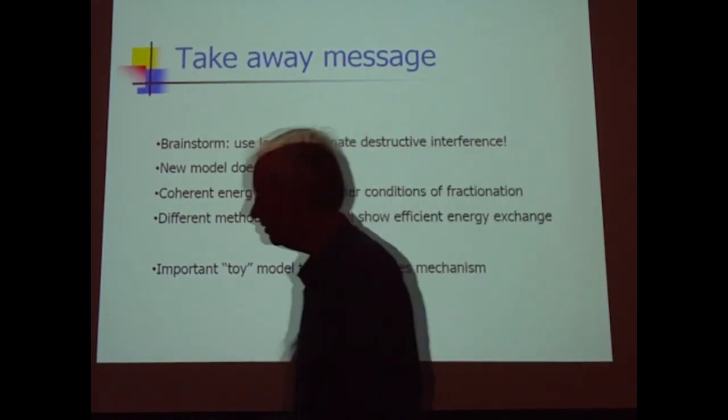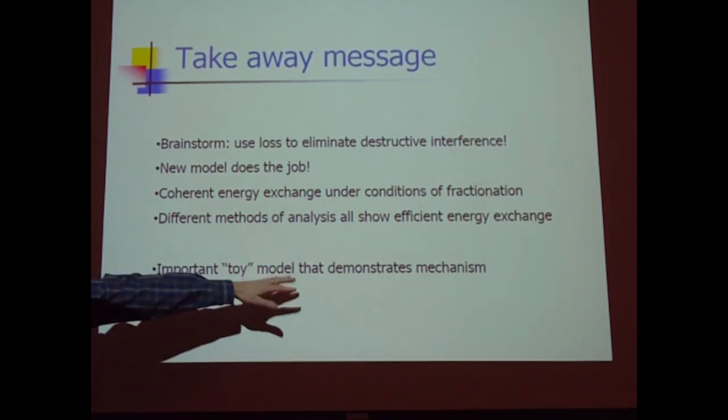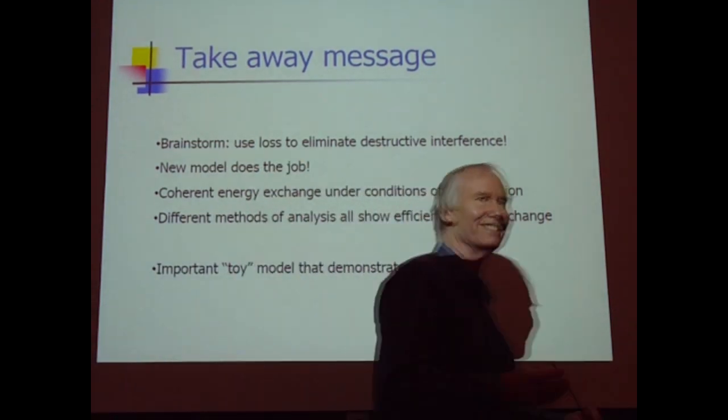So, takeaway message. I have a brainstorm: eliminate destructive interference using loss. Have a new model that does the job. The new model describes coherent energy exchange under conditions of fractionation. We have different methods of analysis, and we've tried many, many versions of these models now, and they show the efficient energy exchange effect. So the takeaway message is we now have an important toy model that demonstrates the mechanism that we need to understand the excess heat and other anomalies. So this is takeaway message time for me to catch my breath. Questions?